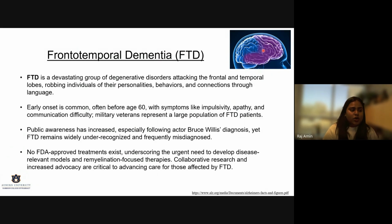It's an early onset disease, often before the age of 60, with symptoms such as impulsivity, apathy, which is loss of interest in activities, and communication difficulty. Military veterans represent a large population of FTD patients. Public awareness has increased, especially following actor Bruce Willis's diagnosis, yet FTD remains widely under-recognized and frequently misdiagnosed. Currently, there is no FDA-approved treatment, underscoring the urgent need to develop disease-relevant models and remyelination-focused therapies.